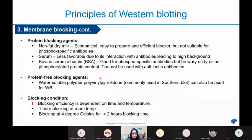Right, you have another option in terms of blocking buffer: protein-free. There's an option for you to use the water-soluble polymer polyvinylpyrrolidone, which is commonly used in Southern blot. This type of buffer can be used for Western blot as well.